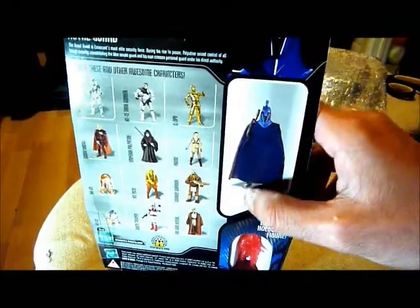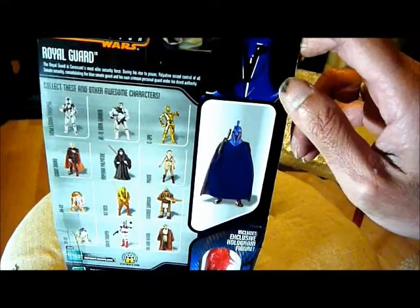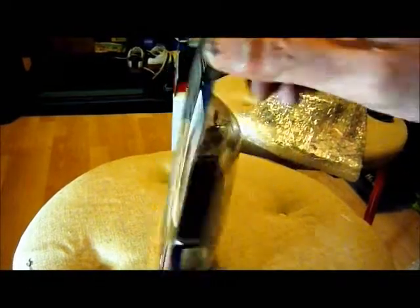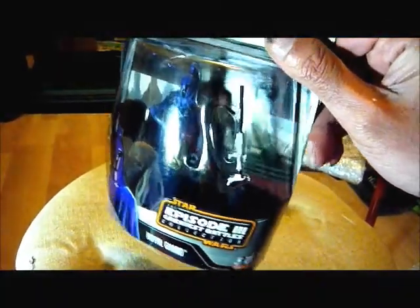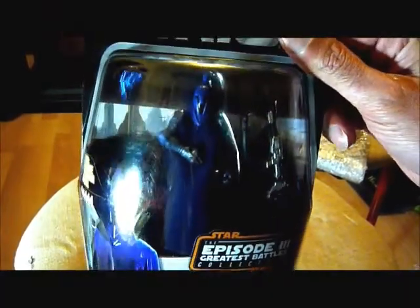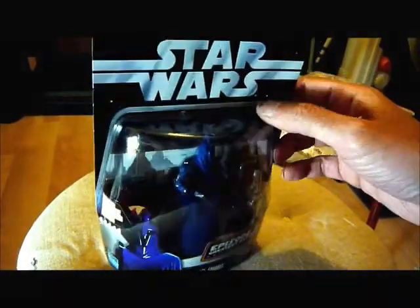And here's the guard, and it's looking quite guard-like, I guess. And there's the other figures you could get in the range. And then if we turn it back, you can see him one more time. And sorry about the lighting, it's a bit dark. He comes with a rifle and a pistol, which he's holding. So there you are, the blue Royal Guard from Episode 3.